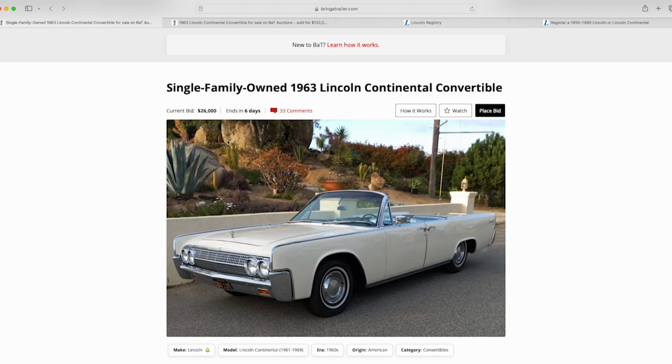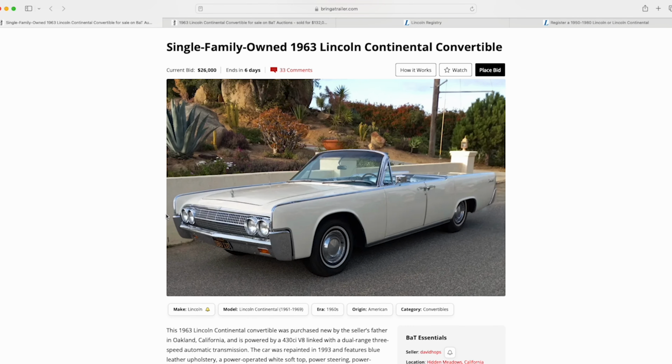Here we have a 63 Lincoln Continental convertible, and as I said, a little spoiler alert, this is a very, very nice car in my opinion. Certainly a stunner and a very unique opportunity for someone to own a piece of history. The title says it is a single family owned Lincoln Continental convertible, ermine white, great interior color, in my opinion one of my favorite colors. Let's take a little deeper dive, if you will.